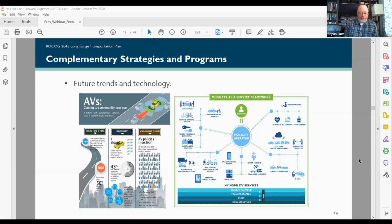Not least is connected and automated vehicles, and what role they are going to play in transit going forward. And then there's also mobility as a service, which is the combination of not just people accessing transit itself, but accessing fare payment and scheduling and all that kind of thing using a mobile device or computer, and even being able to link or chain their trips using public transit and private transportation as well.